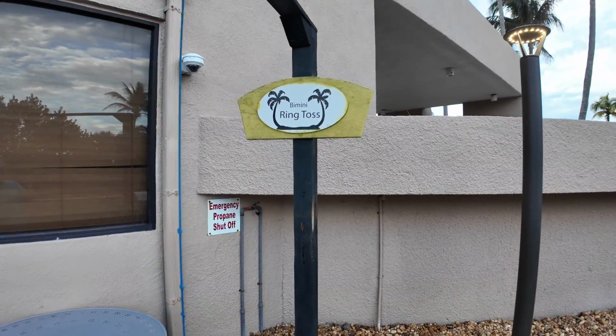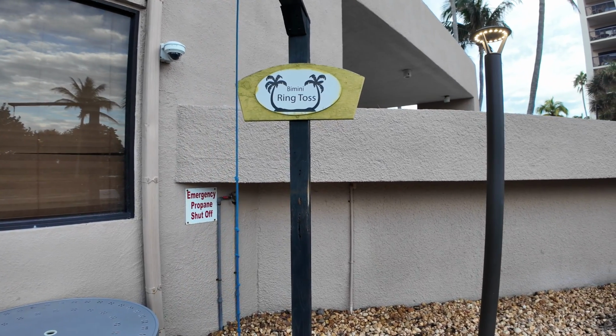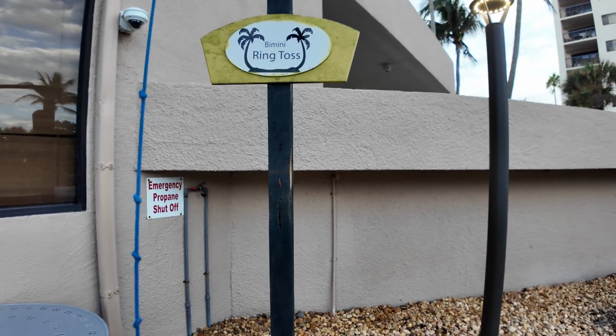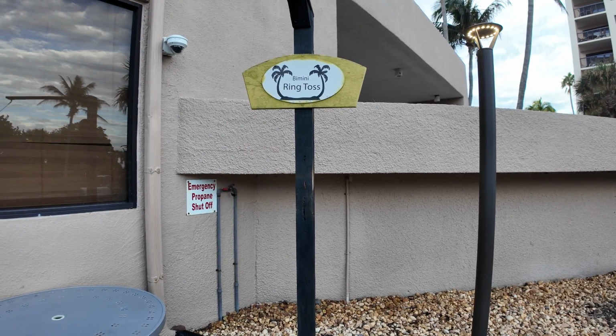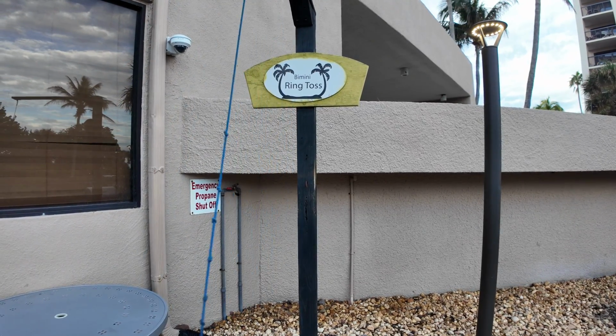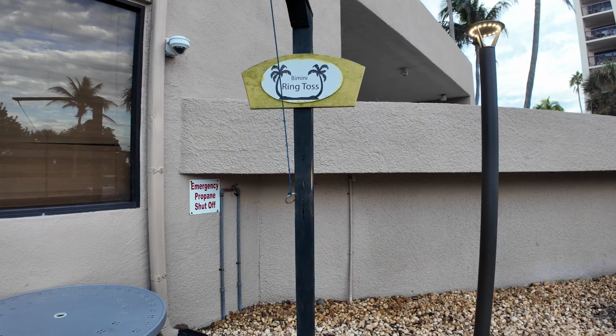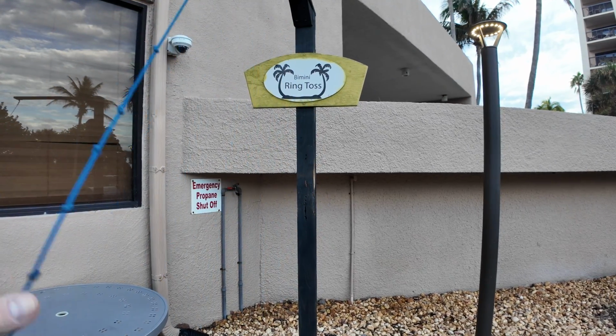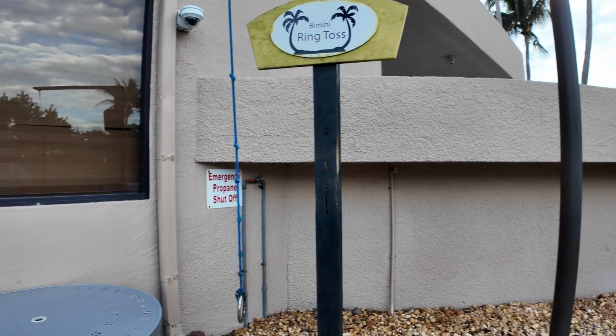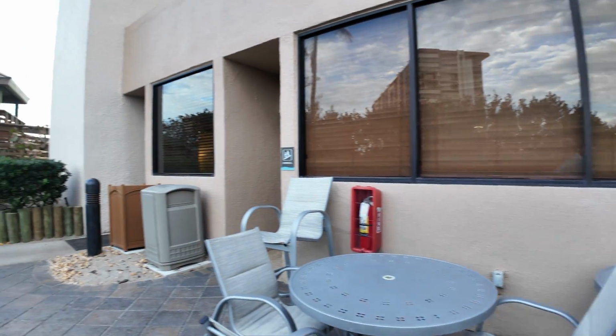Then they have this kind of next to impossible Bimini ring toss game. I tried playing this so many times and I was not successful. I was pretty close, but I didn't do too well. I don't think there's really a way to even win this thing. One more try here. No, I just hit the hook or it misses altogether. Anyway, that there is the grilling area.